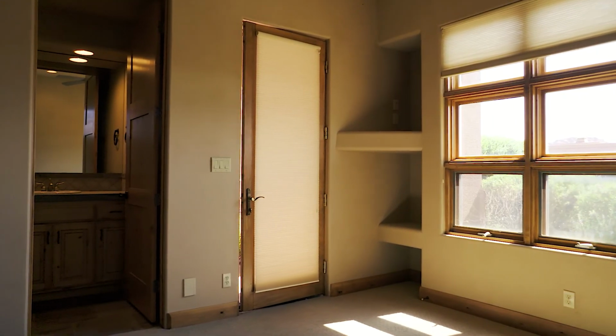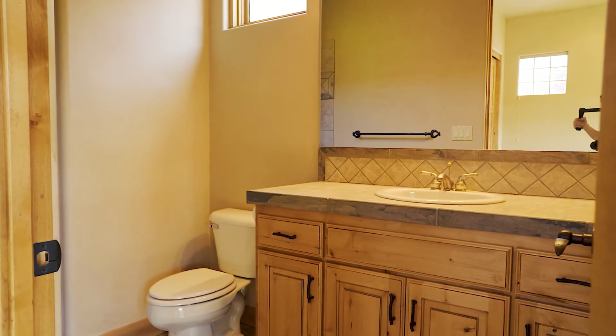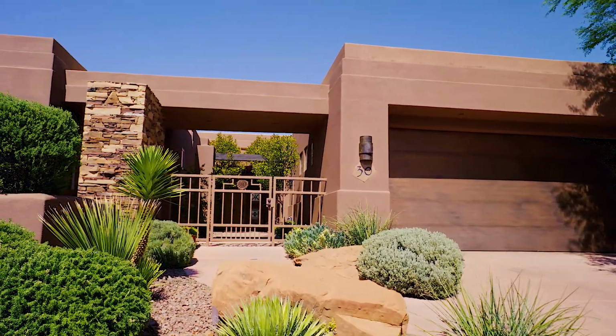But you have that water feature right in your backyard. It helps muffle any minor noise because this is a very private area to start with, but again, that helps quiet everything down even more. Yeah, beautiful property. Very, very nice.